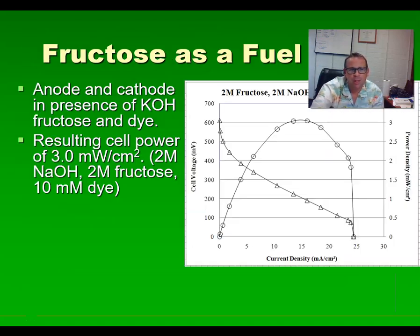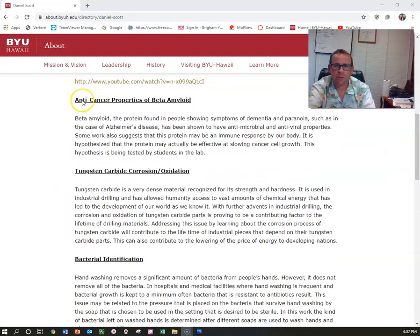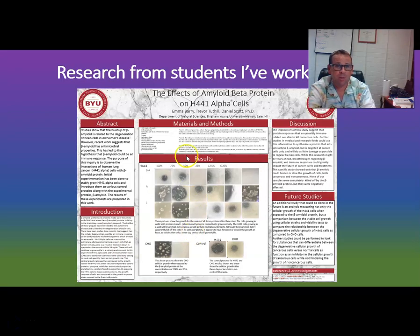Another more recent area of research that we've been interested in is anti-cancer properties of beta amyloid. So we have a lung cancer cell line that we can expose to different compounds and see how effective those compounds are at preventing cancer growth. This is a recent paper that was presented by a couple of our students, where they were looking at the effect of amyloid beta protein.